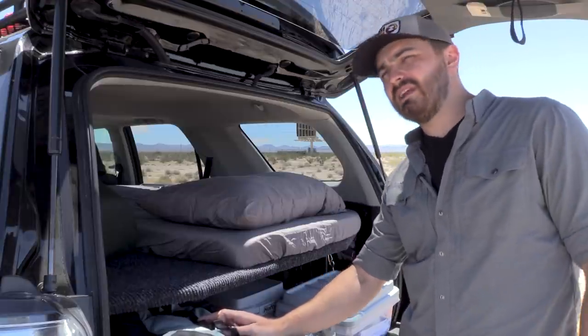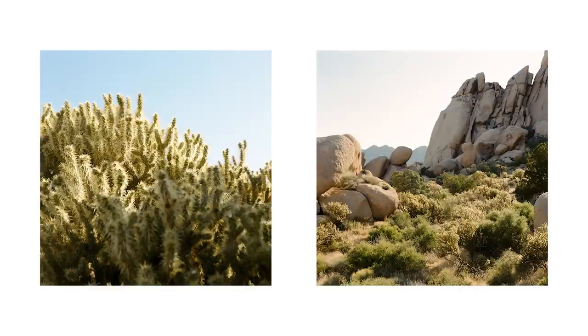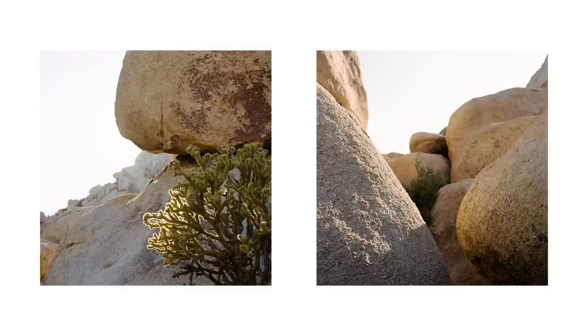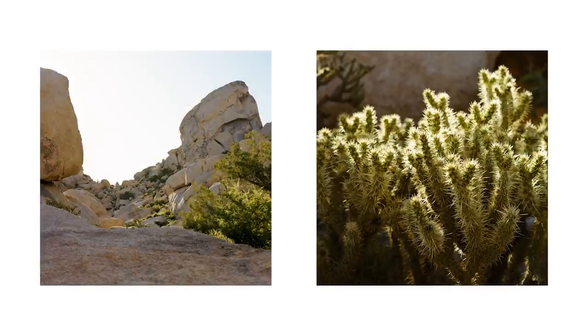and I did that by breaking out the Mamiya C220 and shooting some square Kodak Portra 400, just photographing some cactus around the campsite there in the early morning light. And I think I got a few good shots, but more importantly, I think I got my mind right. Now I'm ready to go.